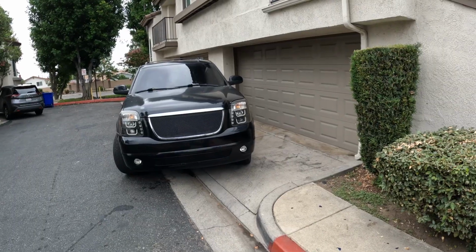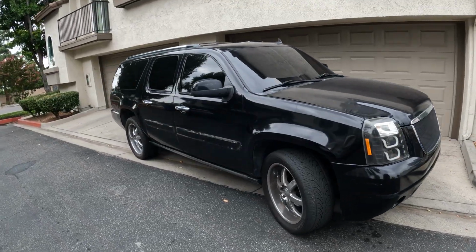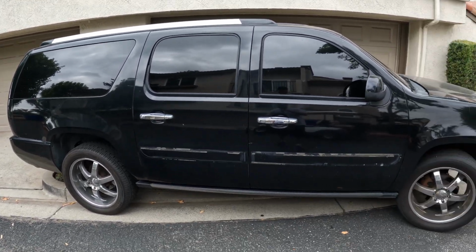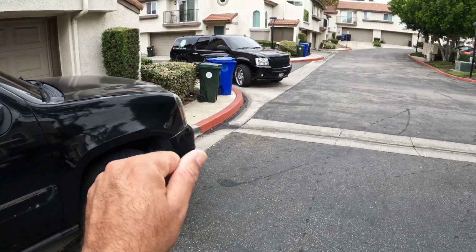Now we have my Denali, Suburban, my Denali. This has been sitting for about 3 years. I kind of just abandoned it a little bit, which is sad because it's a perfectly good vehicle. With this, for whatever reason, it's shaking back and forth. So I'm gonna have to get the alignment check, get new tires, replace the rotors, replace the brakes, just redo everything.